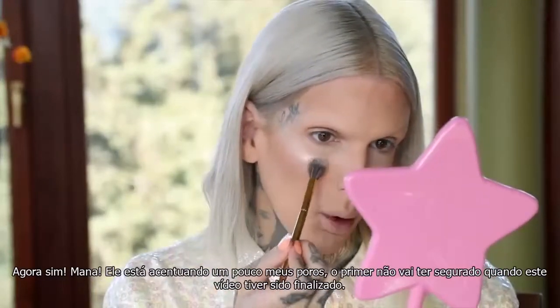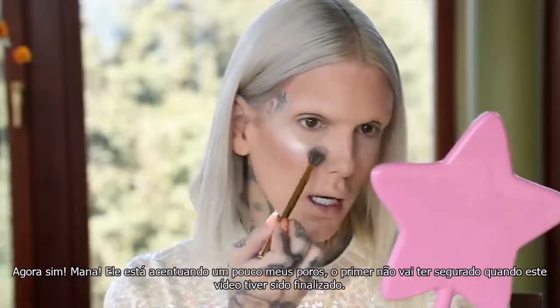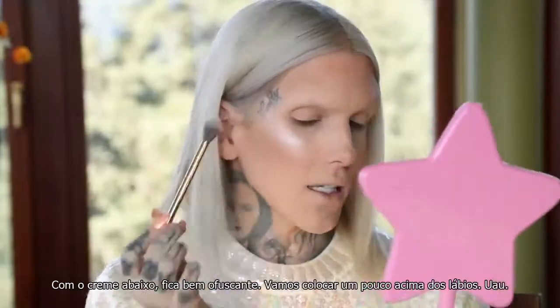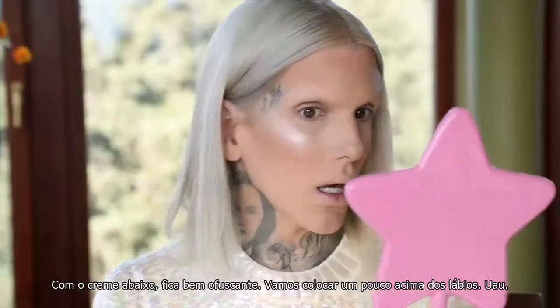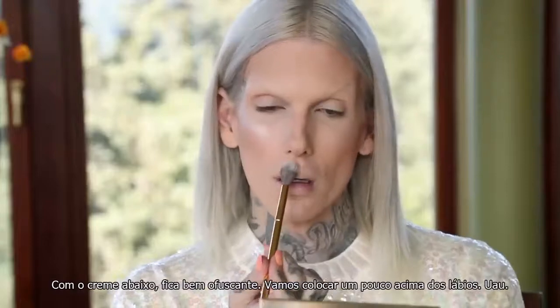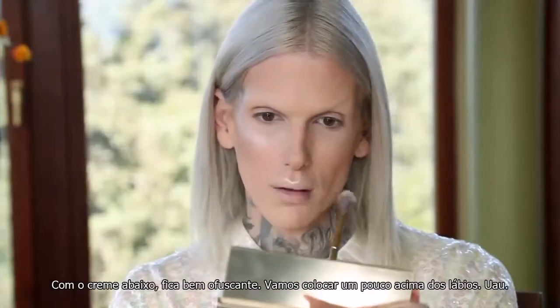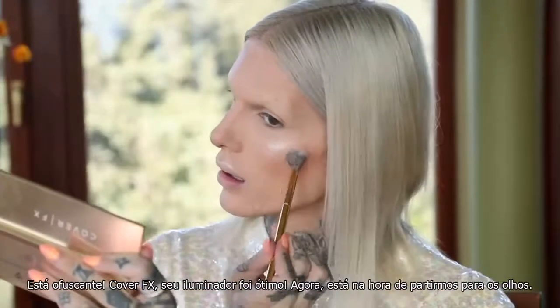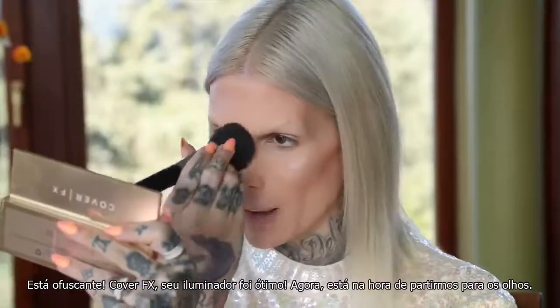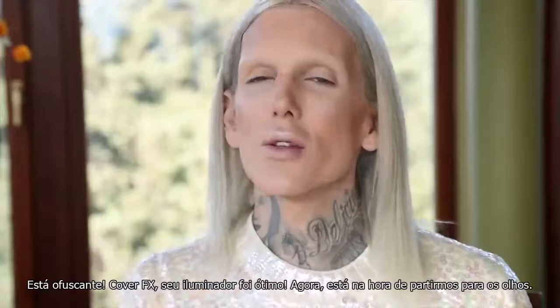It is accentuating my pores a little bit. That primer is gonna get a little reprimanding once this video is over. Yeah, definitely with the cream under, it's gonna be really blinding. We're gonna put a little bit right here above the Cupid's bow. Oh wow, it's blinding. All right, highlight, Cover FX, you did good. Now I think it's time to move on to the eyes.